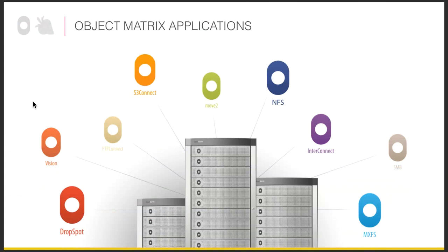So there are all those applications again. I mentioned Samba, NFS, S3, and FTP. MXFS in the bottom right there, Vision and DropSpot. But we also have Interconnect, which is a link directly to the Avid Interplay PAM. And that gives you the option to manually archive or to automatically mirror your Interplay and all of your Avid data to the Matrix Store.